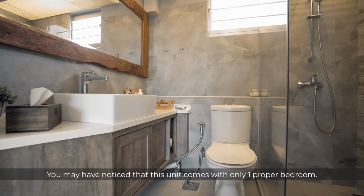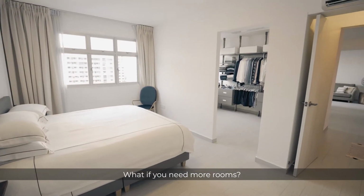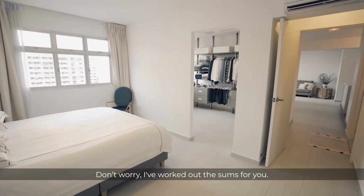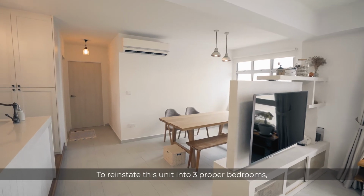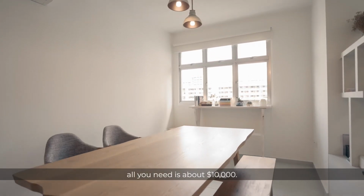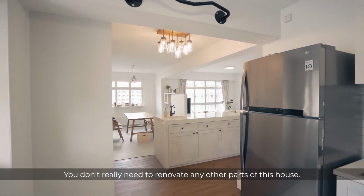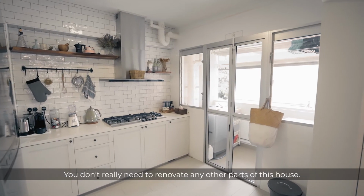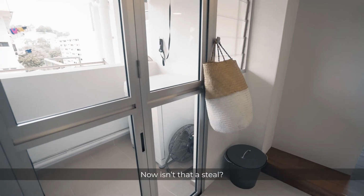You may have noticed that this unit comes with only one proper bedroom. What if you need more rooms? Don't worry, I've worked out the sums for you. To reinstate this unit into 3 proper bedrooms, all you need is about $10,000. Now think about it. You don't really need to renovate any other parts of this house, so you can keep your reno budget to only 10 grand. Now, isn't that a steal?